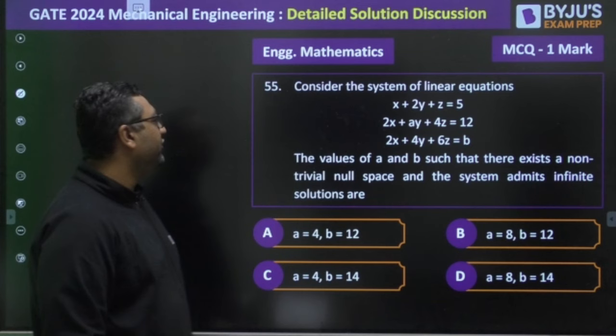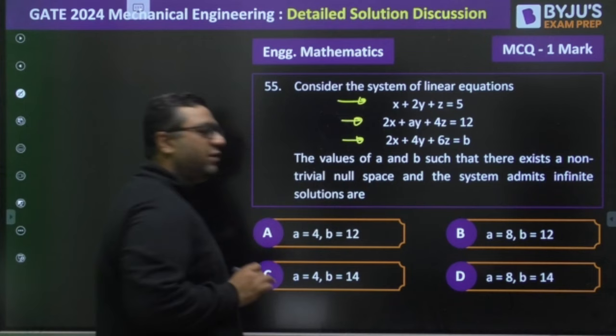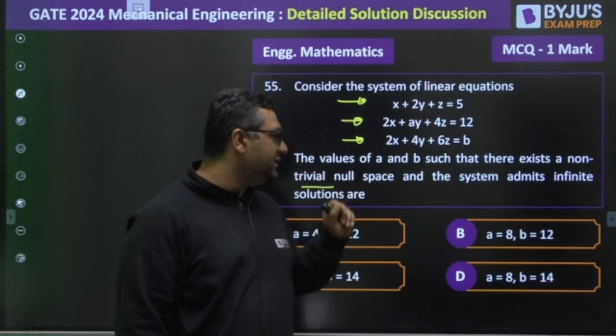And the very first question in front of you is: consider the system of linear equations. There are three equations: x plus 2y plus z is 5, 2x plus ay plus 4z is 12, 2x plus 4y plus 6z is b. The values of a and b such that there exists a non-trivial null space and the system admits infinite solutions.